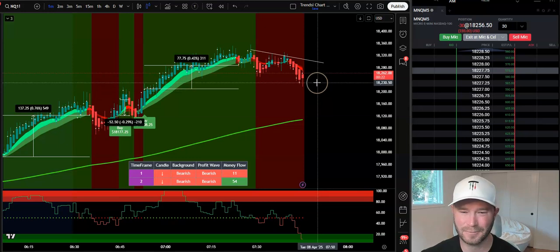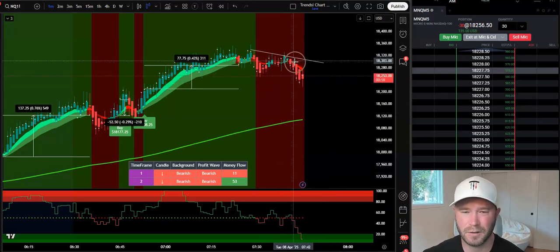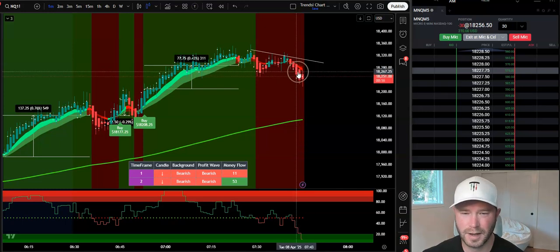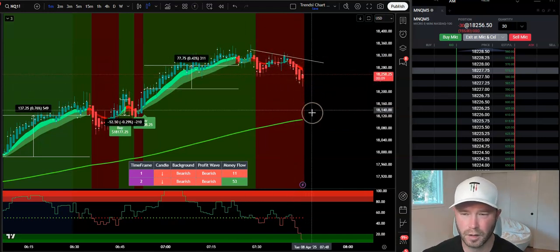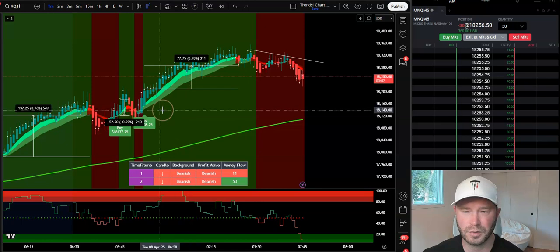That should have actually been the exit right there. I did not get out of that trade. Ended up getting in on this trade a little bit later around right here. This is where I saw the second candle forming, coming down a bit. This is where we could see the continuation lower to a stronger level of support. This is where we can come down to this level here around 18,125 or somewhere close to here.